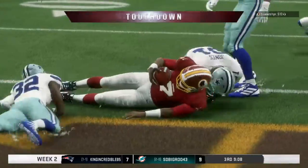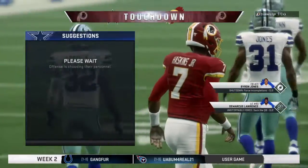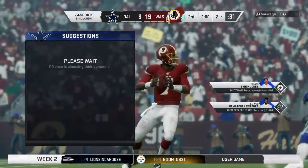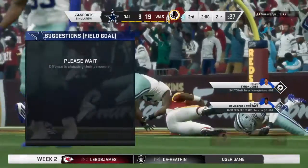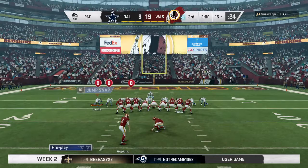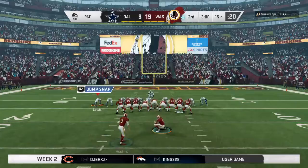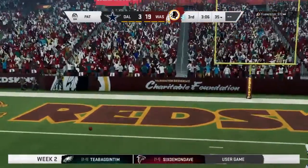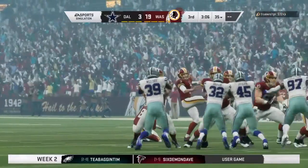And he takes it in. Touchdown, Washington. Dwayne Haskins with his 2nd touchdown of the game, 4th of the year. And the Redskins find a way to stretch their lead. On is Hopkins now for the extra point. And it's no good. It has not been his day. That's the 2nd extra point he's missed so far.